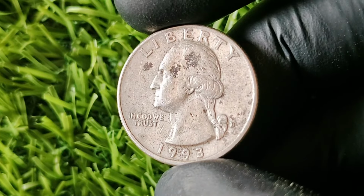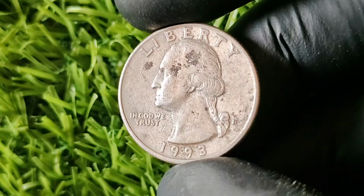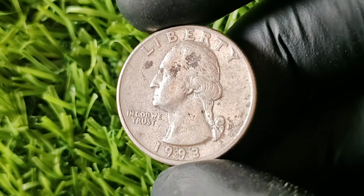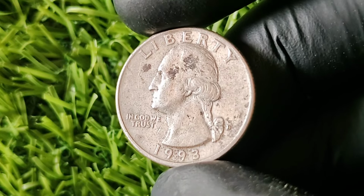Who knows, maybe it's already in yours. Coin collecting isn't just for history nerds or hobbyists, it's treasure hunting for the 21st century. Every coin has a story, and some of those stories end in seven-figure paydays.